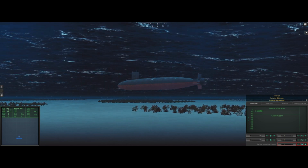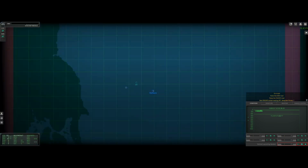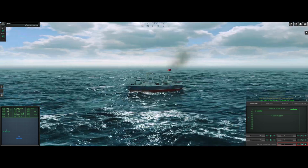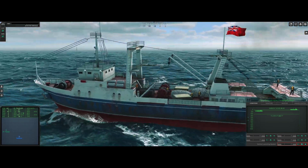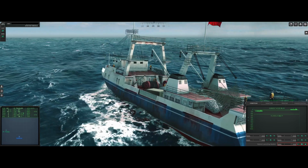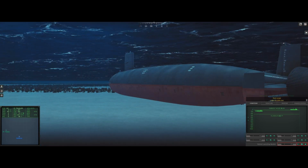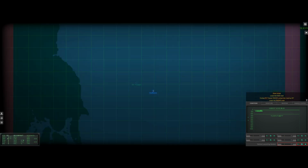Up scope. Let's get those popped up. Do we see anything? Okay, one radar contact is probably civilian, although it is heading towards the coast. It's a trawler. Okay, let's take a look because we can. Yeah, that's a trawler. And not much to see here, really. Okay. Right. I'll pop those down. I don't need to run those on the surface the whole time. It limits my speed to 10 knots if I don't want to damage them.